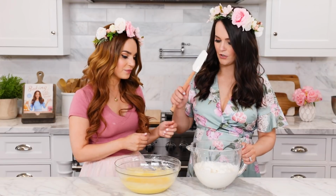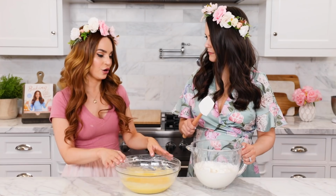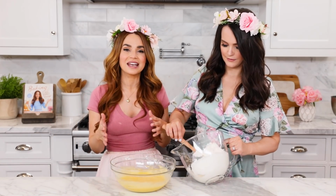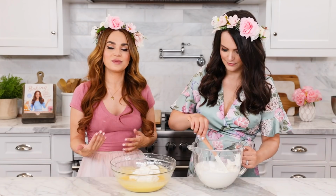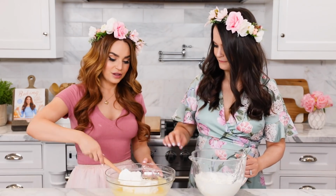Mo's got the meringue. I've got the lemon batter. All right, so Mo, I'm gonna give you the spatula. And just eyeball it. Doesn't need to be perfect, but just scoop about 1/3 into the cake batter and we're gonna fold it together. A third at a time, just so it's an easier quantity to work with. The reason we're gonna fold it and not mix it is because we don't wanna lose that air, that fluffiness. Ready for this fold?